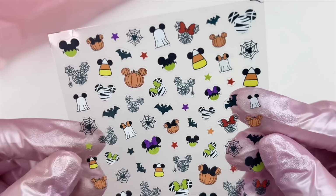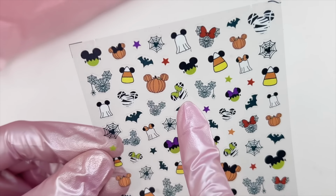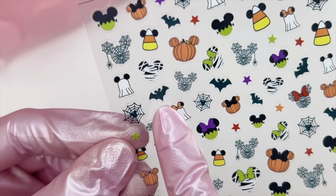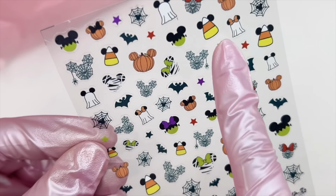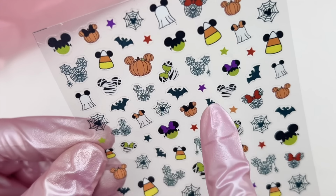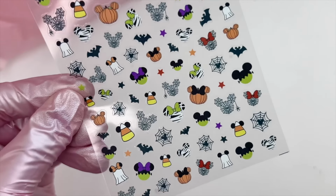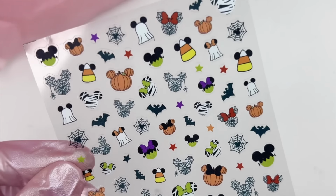The next sticker sheet, this is Disney themed. We have some Mickey and Minnie Mouse. Very cute. And even the bats are themed Mickey or Minnie. So adorable. The candy corn, the different pumpkins, the ghosts. This is a great little sticker sheet. And if you like Disney, Mickey, Minnie Mouse, this is a great one for you.